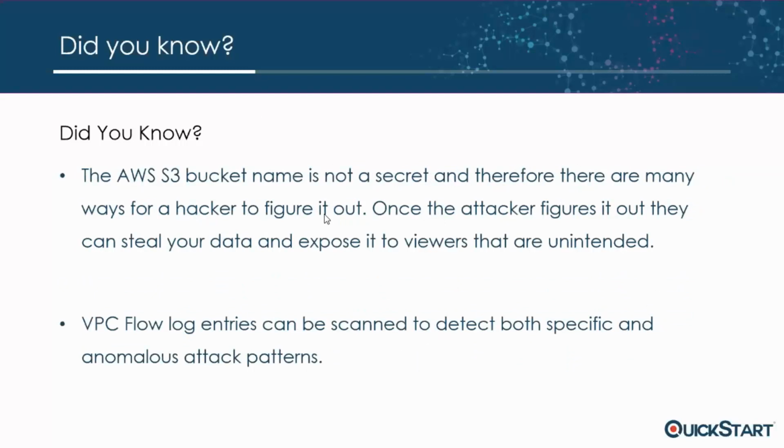AWS S3. One of the challenges that I ran into a few times with some customers is that they didn't really realize that their AWS S3 bucket was something that someone could guess. There are utilities out there that you could find on the dark web to go out and start guessing AWS S3 bucket names and then run attacks against them. And if an attacker figures this out, then they can steal your data and expose it to views that are unintended.